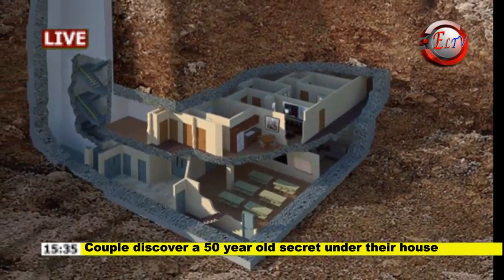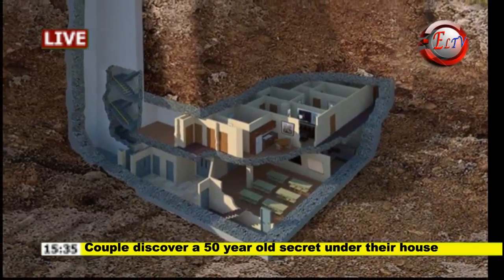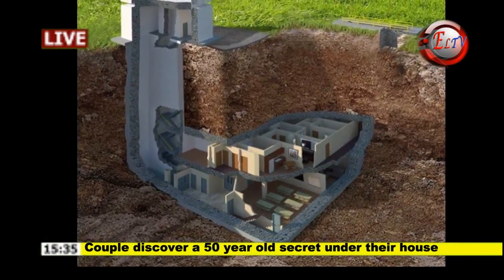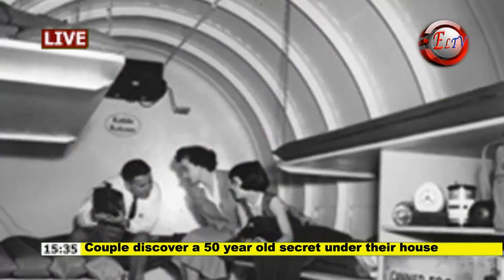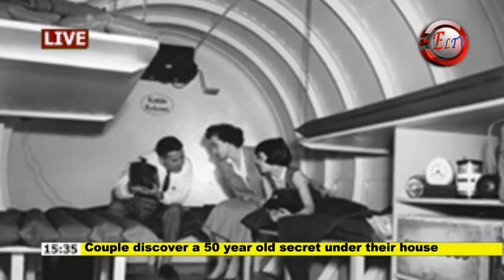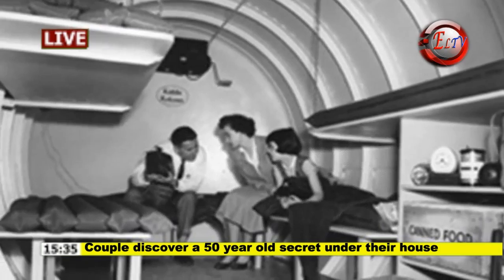In the event of a nuclear attack, the president, his family, and his cabinet, along with many senior Army and Navy officers, would be ushered into these bunkers to keep them safe. In time, many American civilians got the same idea and built their own shelters.